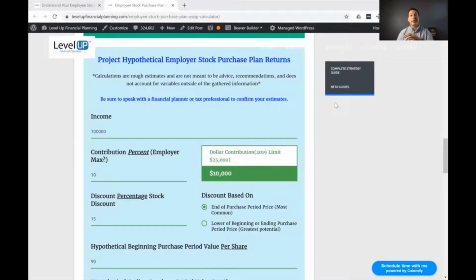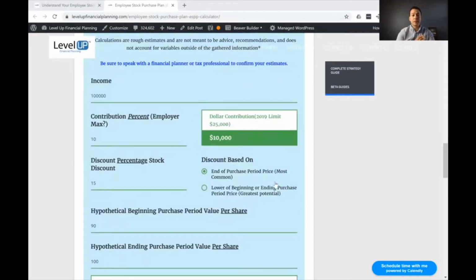I can tell you that, except on rare occasions where your employer makes the plan very weak and not very meaningful, it's worth it. We'll talk through why that may be the case, but we'll run through this quick example. I'm using an example of $100,000 in income just to make it simple. The contribution percent is set by the employer as the maximum you can put in, and I've seen it range anywhere from 1% to 15%. I'm going to use an even 10% to make the numbers quick and easy, so $10,000 is what this individual is going to be able to contribute.